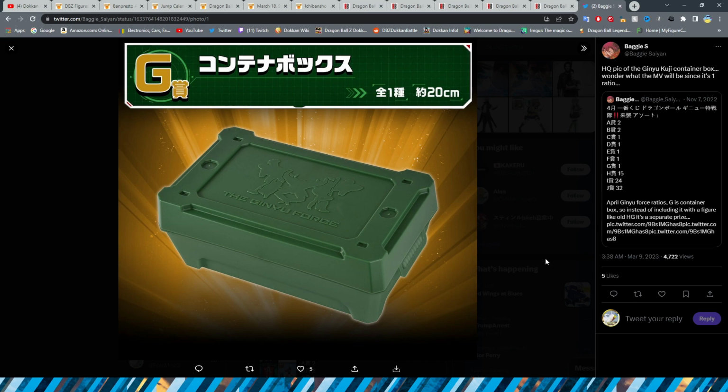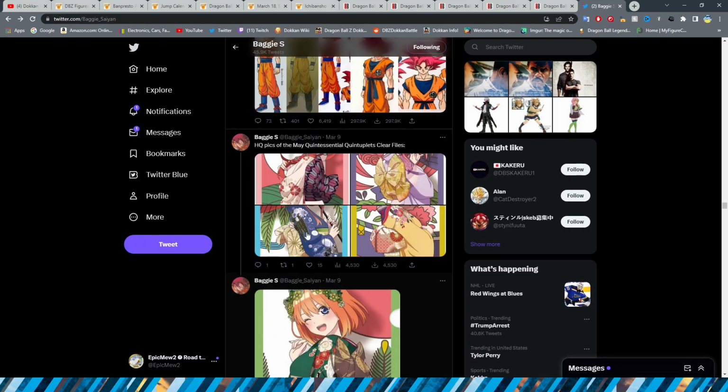I guess it's because I think the Ginyu Force, I don't know if I'm actually remembering this or making this up, to be honest with you, but I feel like I remember in the anime they had some kind of crate that they threw down when they arrived on Namek that had their stuff in it or something like that. So maybe that's what this is supposed to be. But I don't know. Kind of weird. It is going to be interesting, I agree with Baggy, to see what the price of this thing ends up being on the market, because this is just such a strange item. Definitely going to be interesting to see.